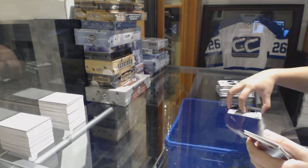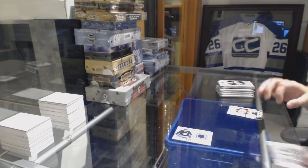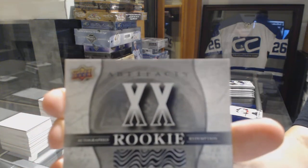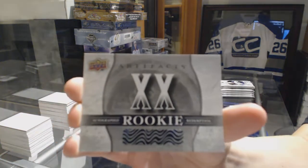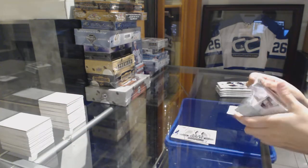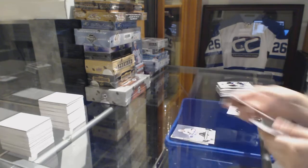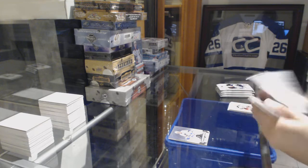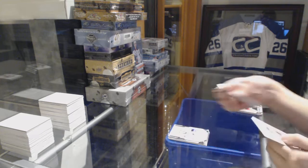Maybe I'll keep your hits and base separate for you. We've got an autographed rookie redemption number 20. Autographed rookie redemption number 20. Number to $5.99, Brett Hull. Rookie number to $9.99, Brock Besser.